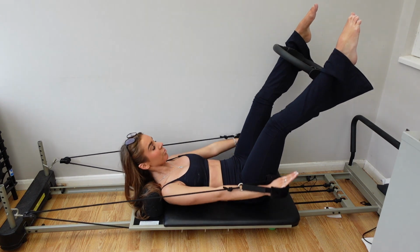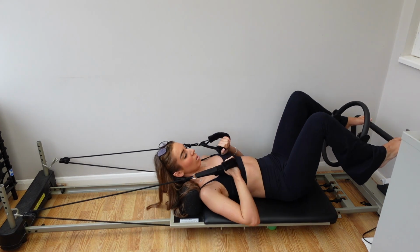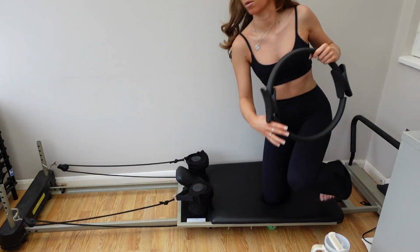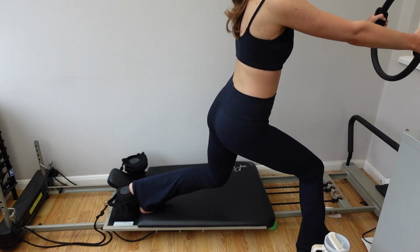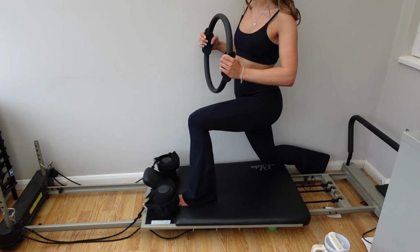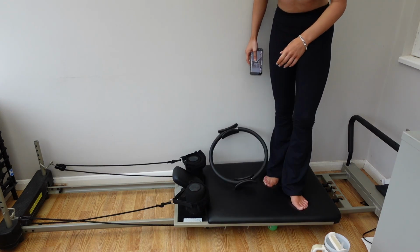Oh my god. 2 more. That is gonna kill tomorrow. Your legs straight up. 5 more. And 1. Rise up. Front leg is bent. In your position here. Job done.